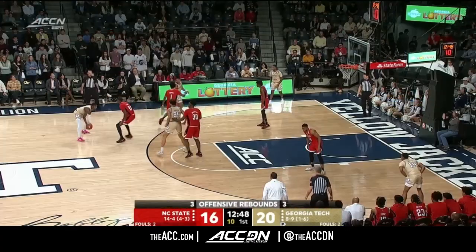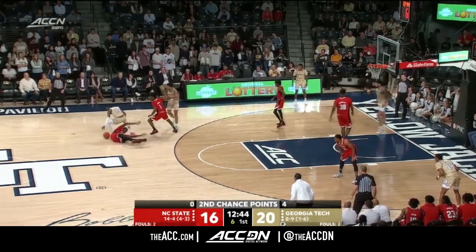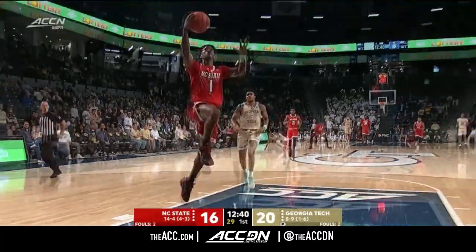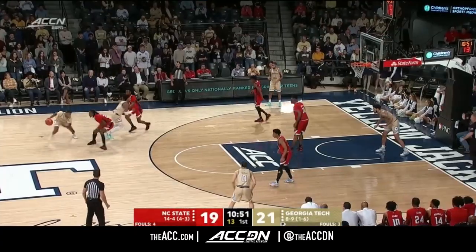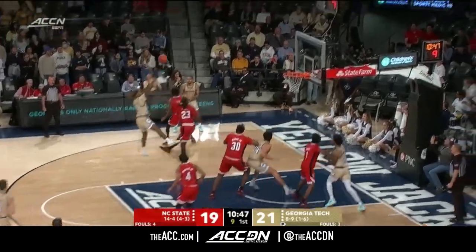Oh, my goodness. I mean, he's listed at 6'1", but I think he's barely 6 feet, and that just speaks to what a great rebounder he is. Look at the pressure from Ross ending up in the steal from Joiner, the layup, and just like that, it's a one-possession game.